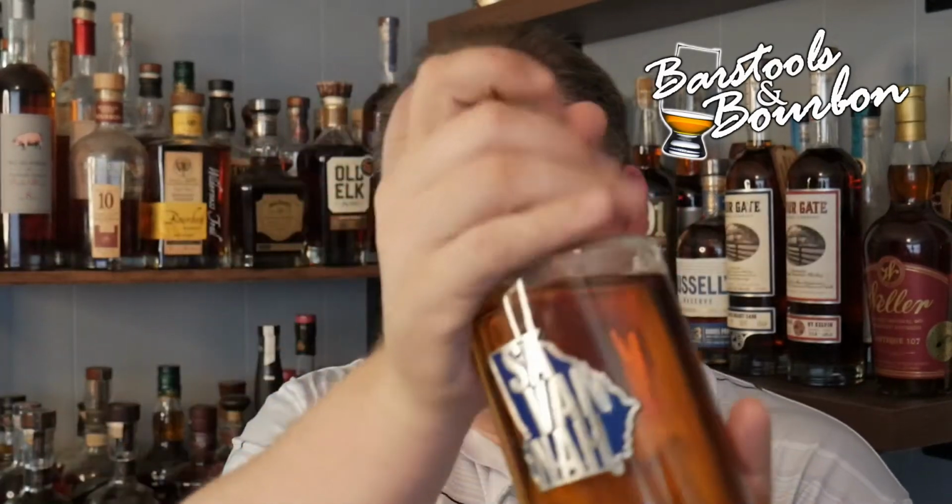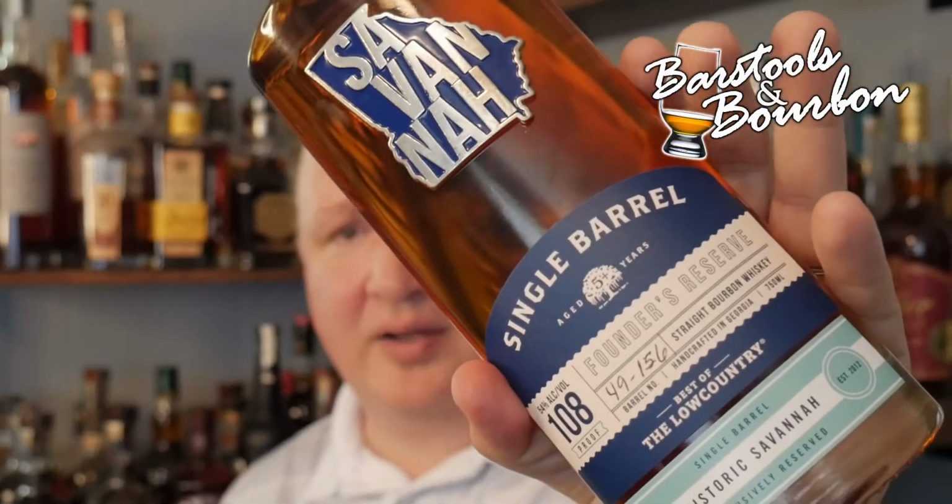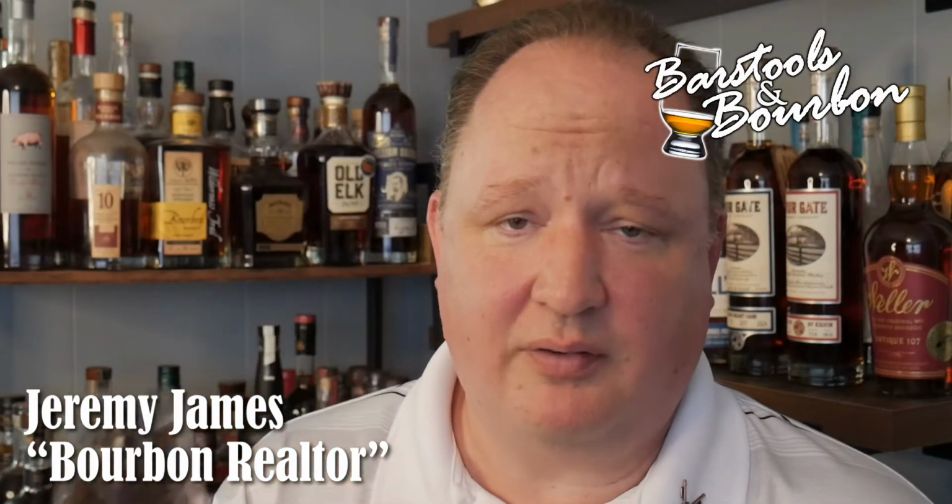Guys, Savannah Single Barrel, if you can find it, my smash, pass, or bar, whatever. Anyway, smash, pass, or bar, I'm going to pick this up. I'm glad I've got it. It's probably not going to rank in my top 10. It's going to be a mid-range ranking for me overall. But I wouldn't be embarrassed to pour this for somebody. Seriously, I wouldn't be embarrassed to pour this for somebody at all. Decent stuff out of Georgia. Savannah Single Barrel, Founders Reserve.